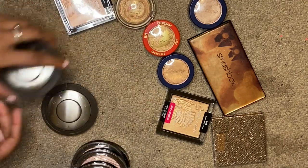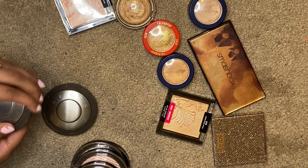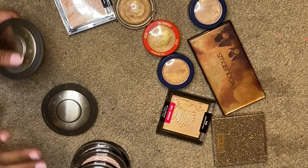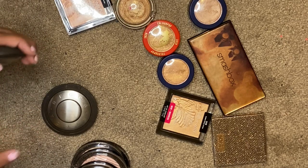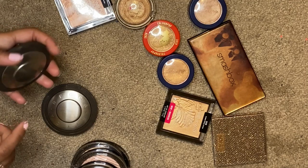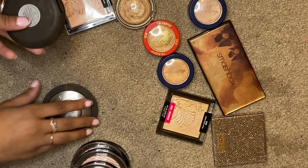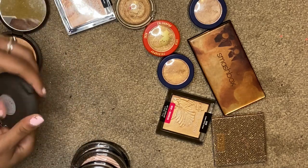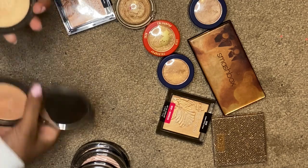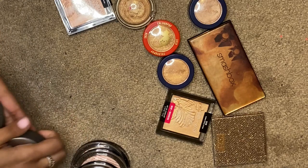Next we have my two Becca highlighters. And if you can guess which ones I have, I'll give you about 5 seconds. All right, put in the comments down below to guess which colors I have. So I have Becca's Champagne Pop and Prosecco Pop. I do love these. As you can tell, I do tap into them a lot. So these are a keep.